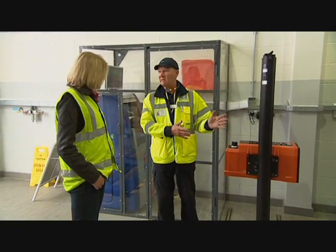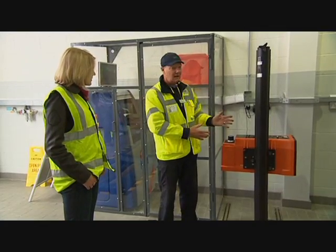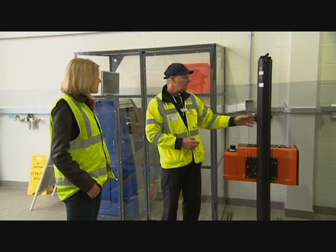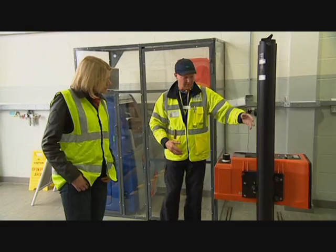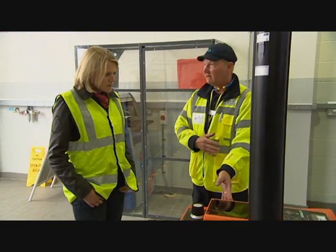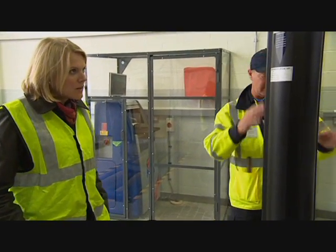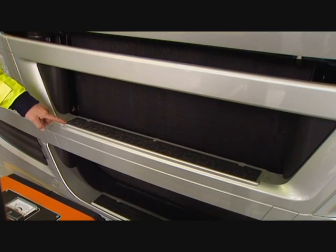OK, so here we are. We're going to check the headlamp alignment now. And we're going to use this piece of kit here, which is mounted on level rails, and we can run across in front of the vehicle. Now, it's quite a complicated looking piece of equipment, but it is very easy to use. What we need to do first of all is to line it up with the vehicle. What we do is we'll pick 2 horizontal points on the front, and we can use the mirror to align it. So I'm going to choose these 2 points here.